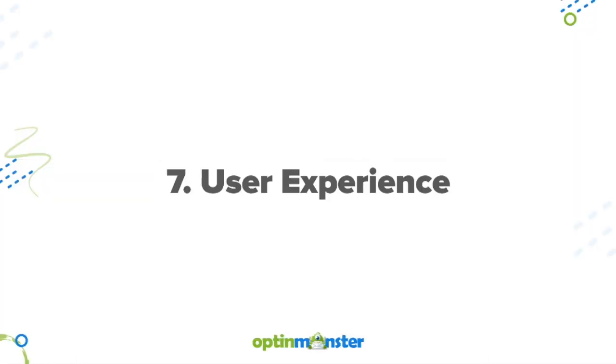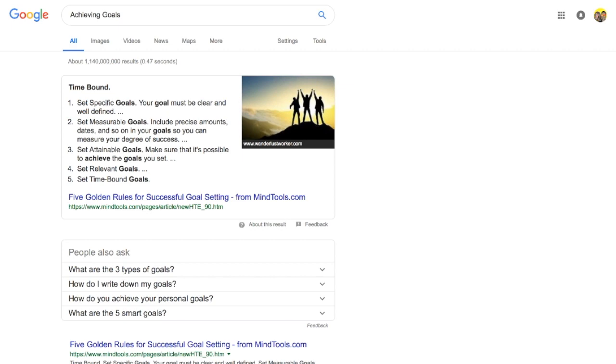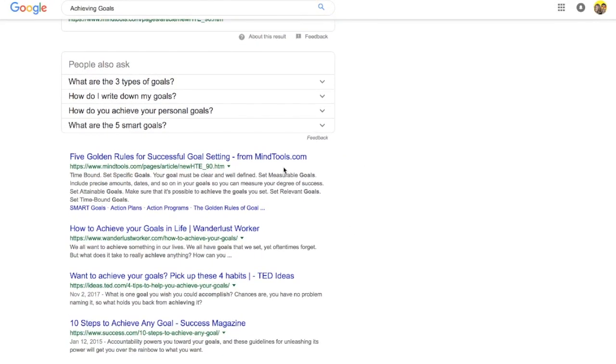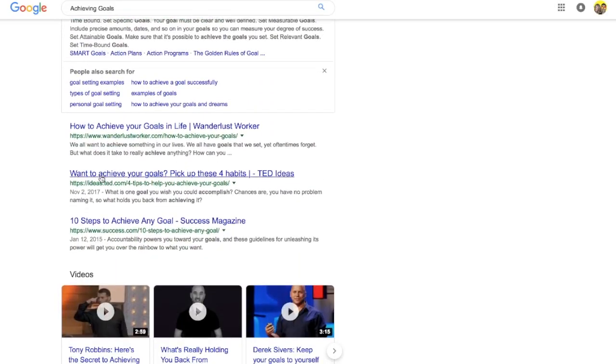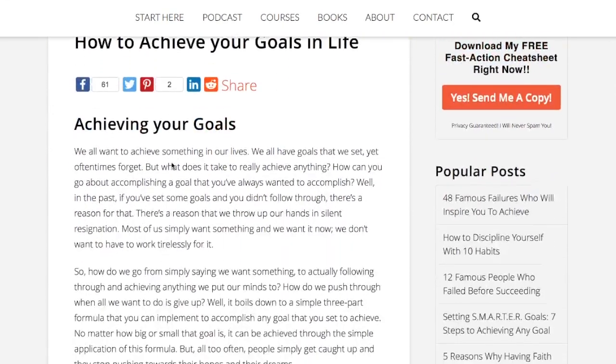Factor number 7 is user experience. Google uses artificial intelligence to better rank web pages. This takes into consideration the click-through rate, which is the percentage of people who click to visit your site after an entry comes up in research, your bounce rate, which is the number of people who bounce away again after your site didn't give them what they wanted, as well as dwell time, which is how long people stay on your site after they've arrived.